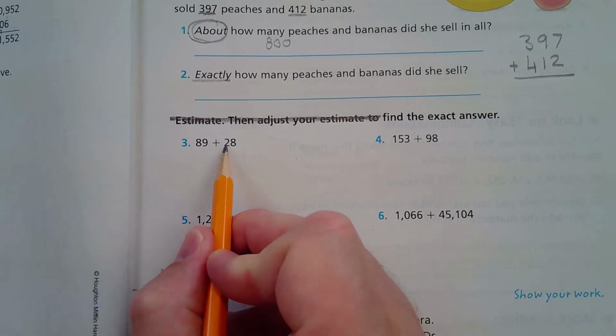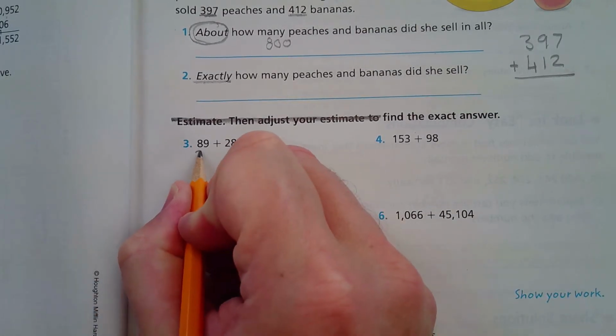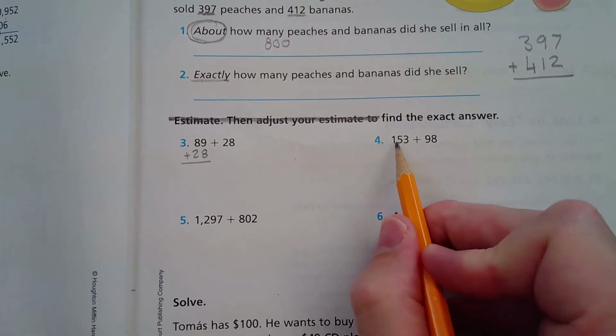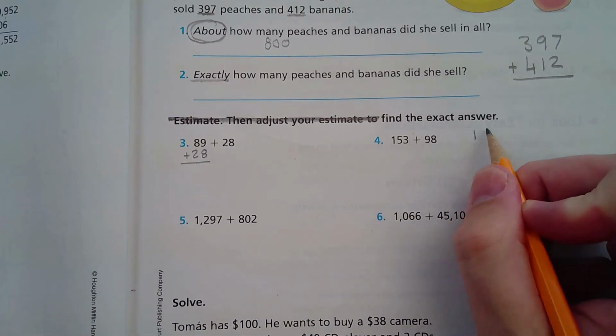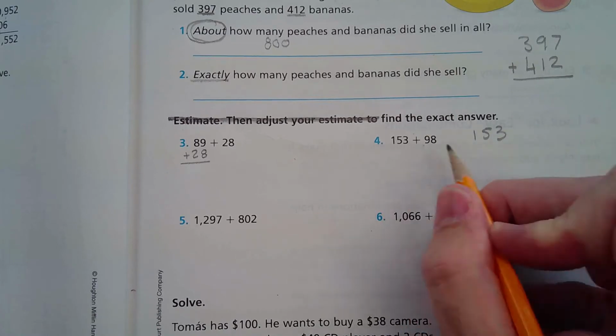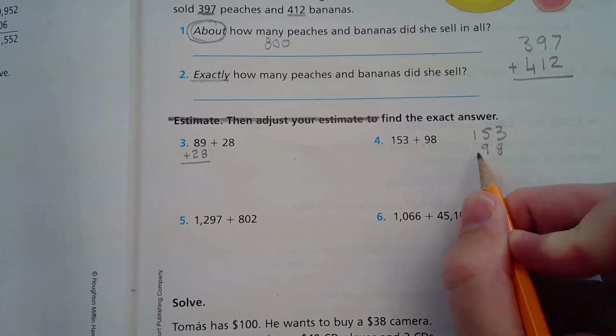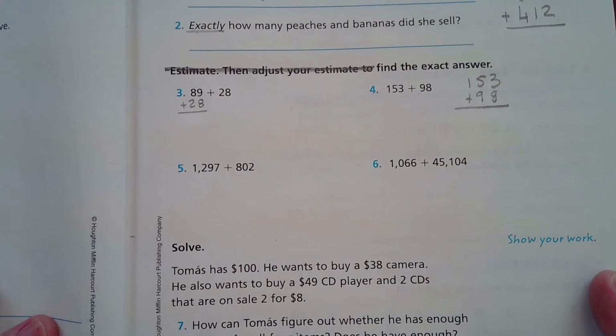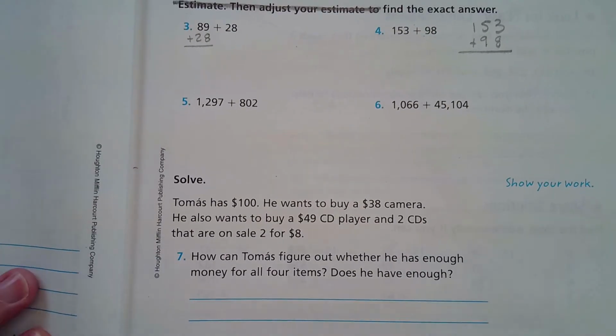So this one's small enough. I can just take the 28 and put it underneath there, or I could rewrite the whole problem over here, 153 plus 98, and get my answers that way. So I think there's enough room to do these 4 problems. So we'll do those 4 problems, and then we get this word problem down here.